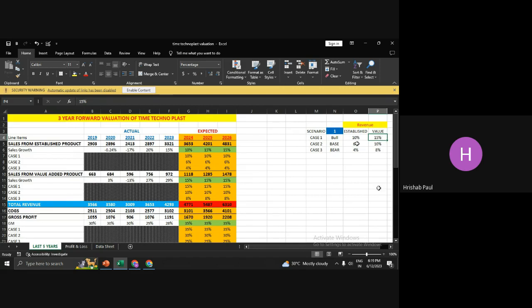For the base case, I have taken what they used to generate in the last 7-8 years.